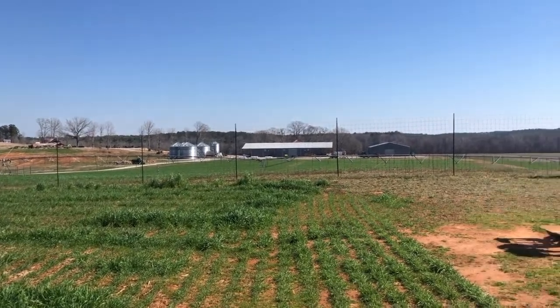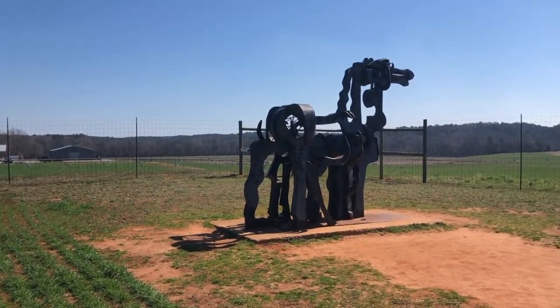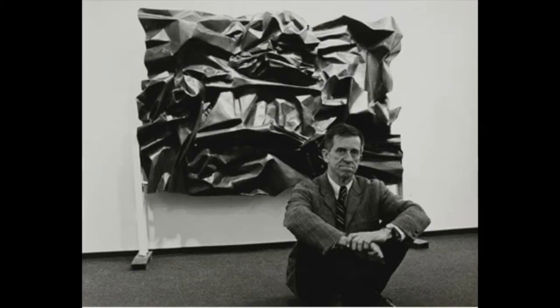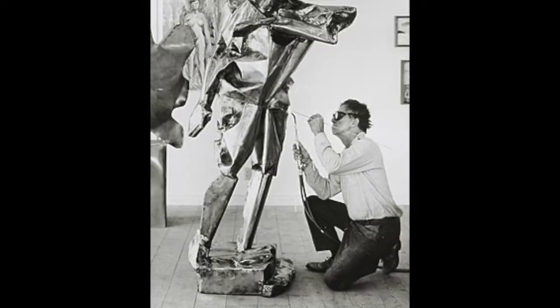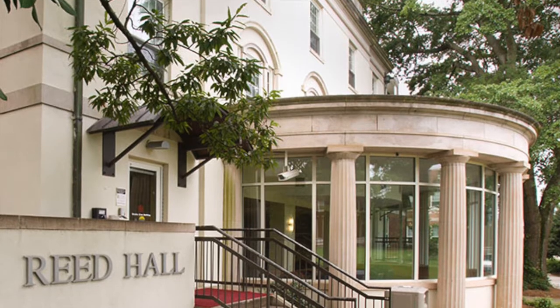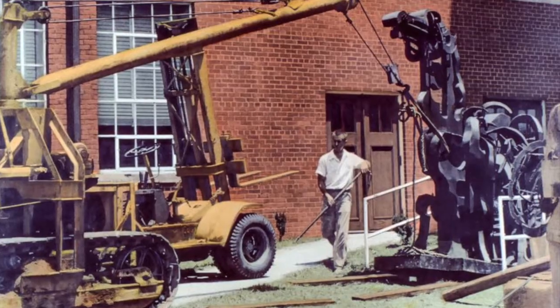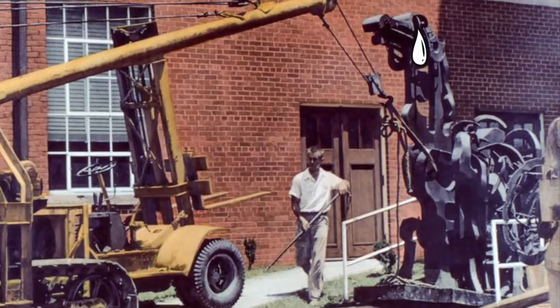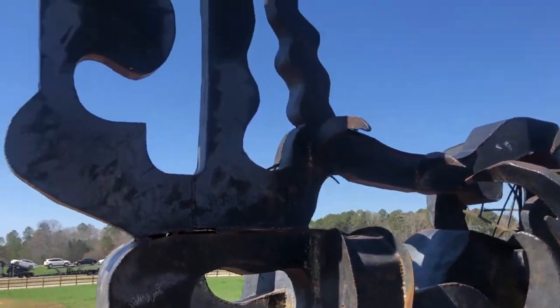So you might be wondering why the statue is all the way over at the plant sciences farm, and it's actually a really interesting story. The Iron Horse was made in 1954 by Abbot Pattinson, who was trying to introduce abstract art into the South. The sculpture was originally placed in front of Reed Hall, but the students hated the abstract sculpture so much that they started setting fire to it. After the statue was vandalized, it was kept in hiding for over 5 years.